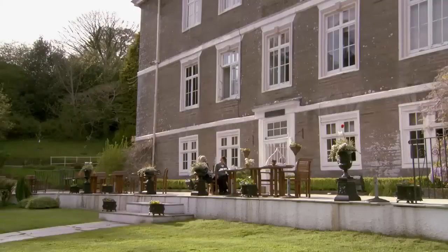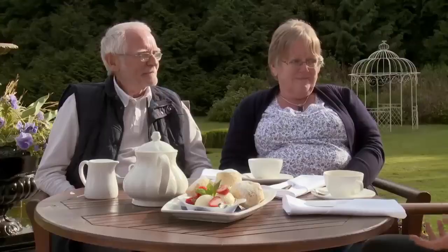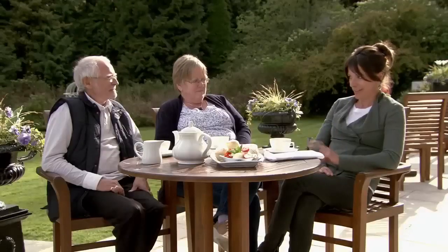What a glorious two days we've had in South Hams. The sun has been shining for us. We've seen some fantastic properties, and I have a feeling that two are standing out for the two of you. Am I on the right lines?